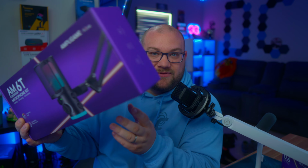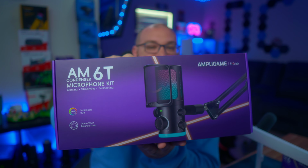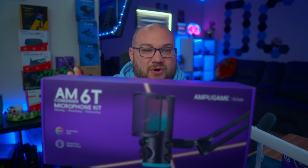And as a combo kit, when you're thinking about the microphone prices, yes, it's more expensive, but if you're going to want a mic arm, sometimes you can get really good deals if you bundle them together. On that same thread, for only $60, just over $60, you can get the AM6T, which is kind of an attractive microphone if you want some RGB on the stream.